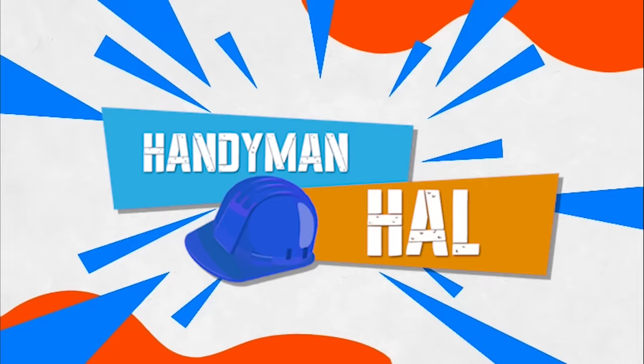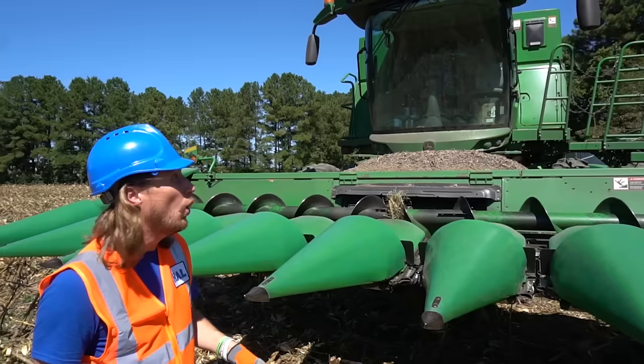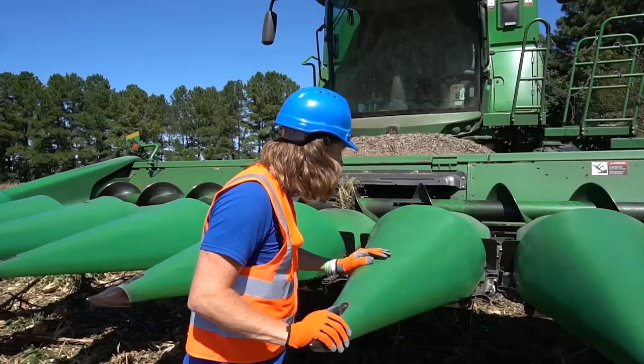Have you ever wondered how corn gets cut? It's by this awesome piece of machinery. It's called a combine. Isn't this awesome? It's really, really cool. Well, we're right here at the head of the whole entire machine, and these awesome things are called nose cones. Aren't those cool? Those are really, really cool.